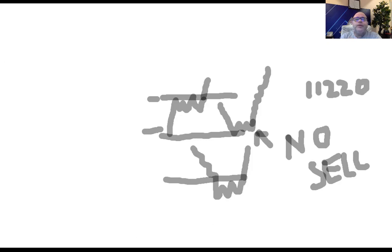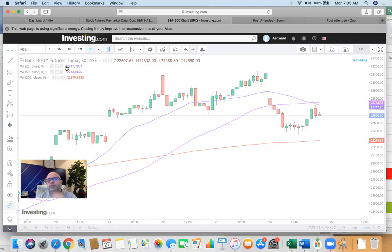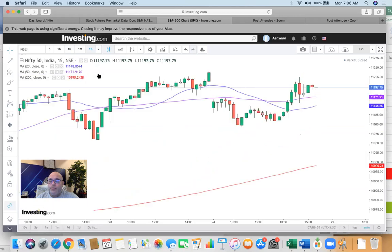Overall, if you want to see the current Nifty daily chart, this is the daily chart. What we can see here is this is a sideways phase. All previous sideways phases have resolved on the upside. And we are looking for this phase also to resolve on the upside other than a reliance problem. Okay, so this is the range that you can see.